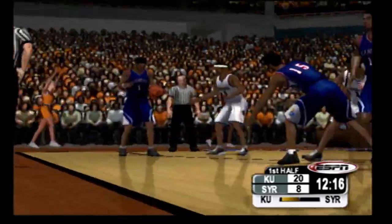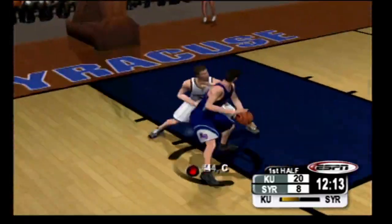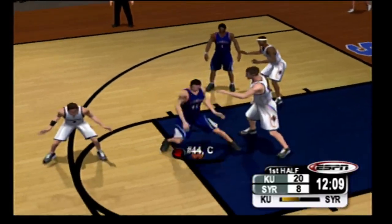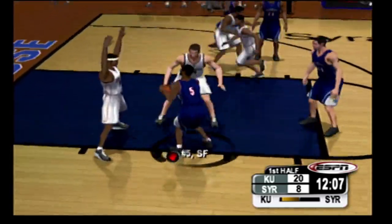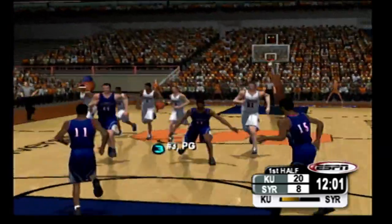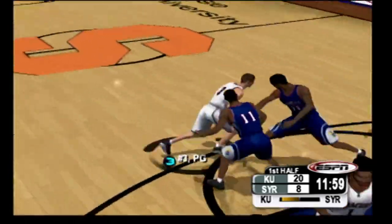They didn't get him the ball, missed an opportunity there. Trying to get it going inside. There's the double team. Releases. 7 seconds to shoot. 5 hammers the back of the rim with that one.